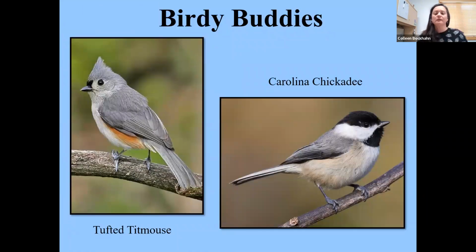Next, we have a couple of cute little birds that like to travel together. So I call them the Birdy Buddies because almost always if you see or hear one of these, you're going to hear or see the other. So this is our Carolina chickadee and tufted titmouse. These are very small birds, some of the smallest birds that we're going to see at the feeders or in the woods. On the left is the tufted titmouse.